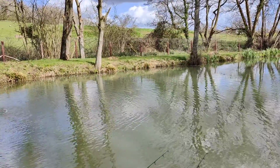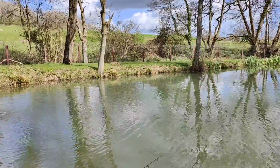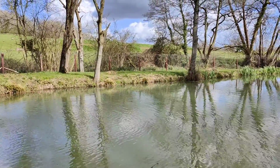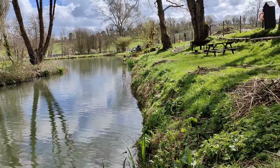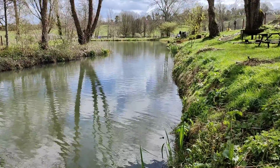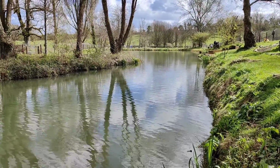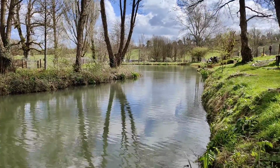Apparently where that left-hand tree is, there is a gap that goes underneath the bank, and apparently there's quite a few fish there if you go about a foot off. No fish as yet. And then there's that little willow there. So my other rod is just off about 2-3 foot off the bank there, which I got told is where it starts to slope down. So I've got the other one there.